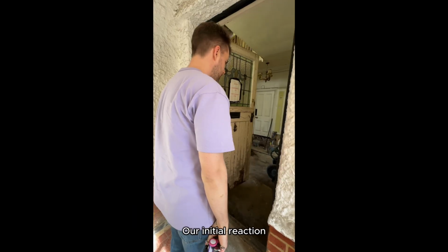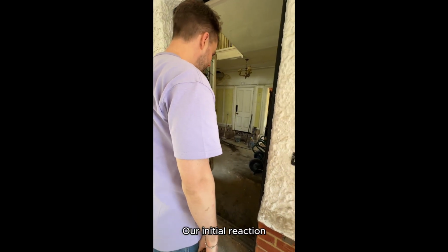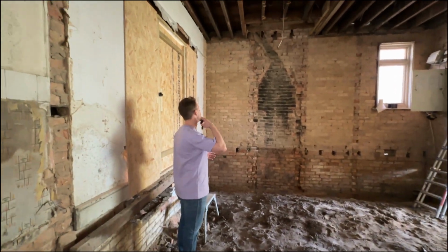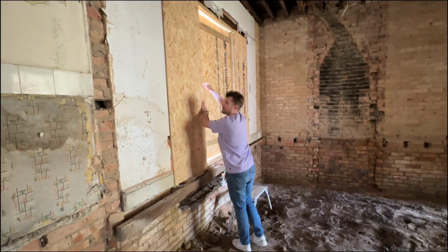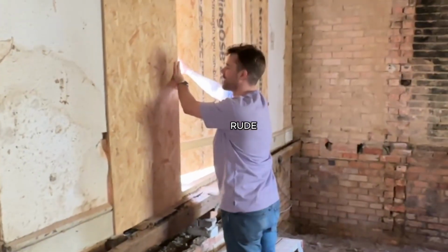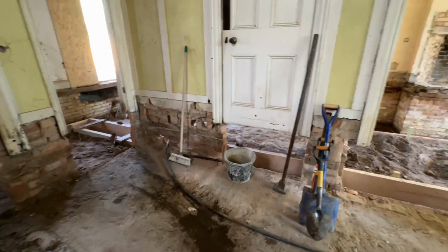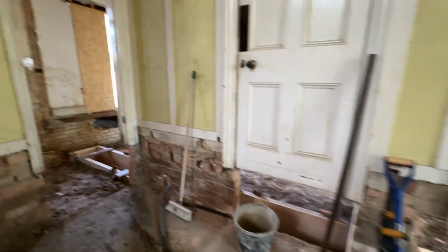Whoa. Look at the door. Floor's gone. I mean, this is just crazy. Is this what you feel like when you open doors? You might be able to see that we are much lower down than normal because it's all completely ripped out and we're not even at the lowest point here.